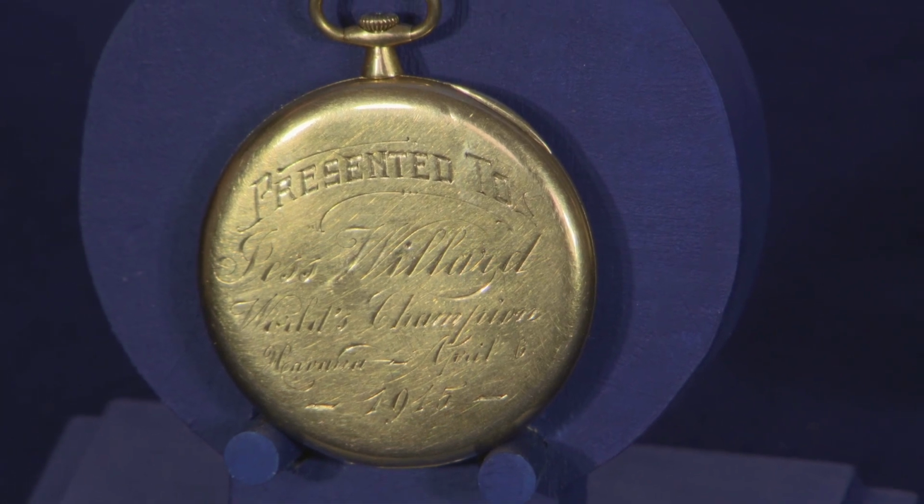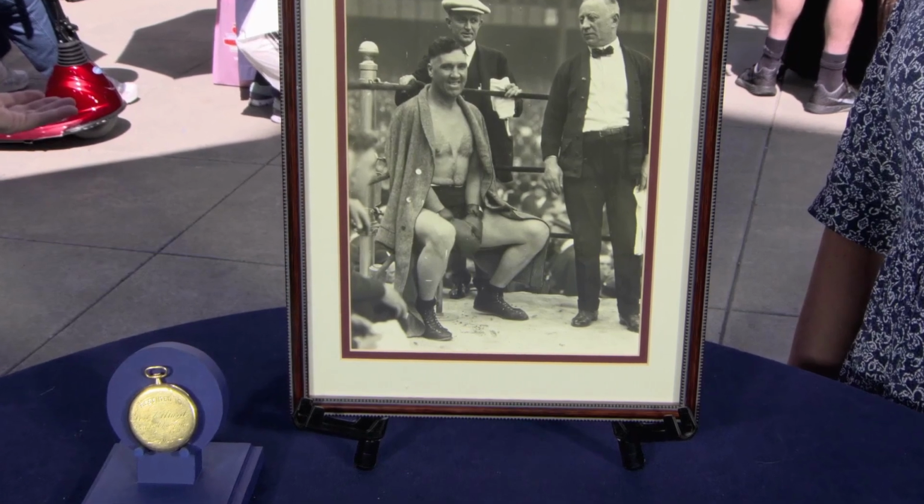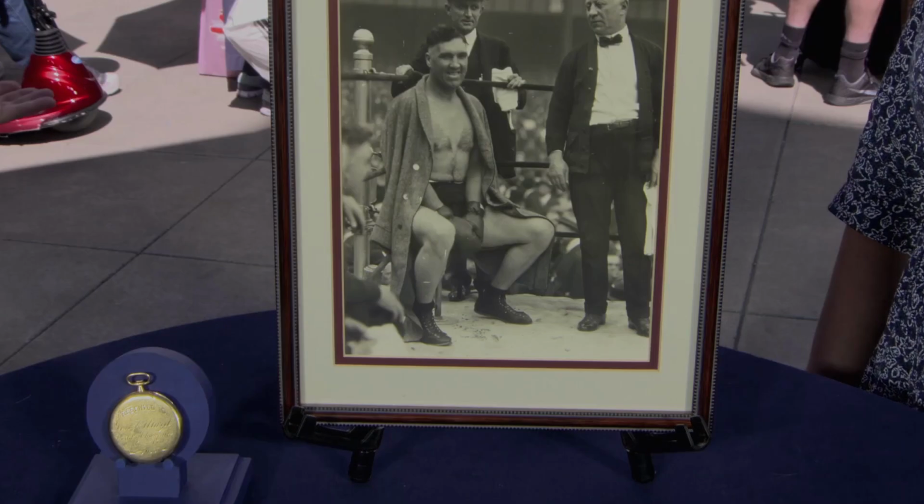auction value at $15,000 to $25,000. Oh, wow. While an insurance value for this incredible piece of horology would be, I'd insure it for $50,000. Wow. That's very surprising.